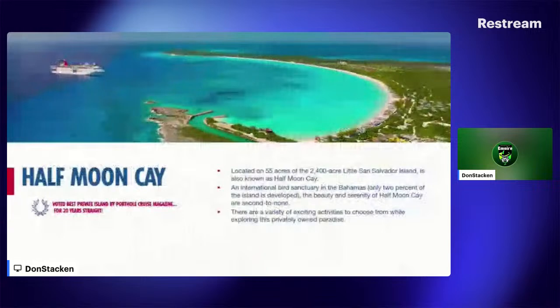Now, if you've ever been to Half Moon Cay in the Bahamas, you will agree it is one of the prettiest private islands out there. In fact, it has been voted for the last 20 years straight as the best private island by Porthole Cruise magazine readers. Half Moon is a small island, about 55 acres, that is known as Little San Salvador Island, but is also known as Half Moon Cay. So this is a Carnival corporate-owned island.